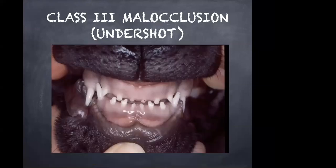So here's a more mild one. This is closer to what we would call an even bite or a very mild class 3. But if you just shoot forward and look into your crystal ball into the future, in 6 or 8 years, what are this dog's teeth going to look like?